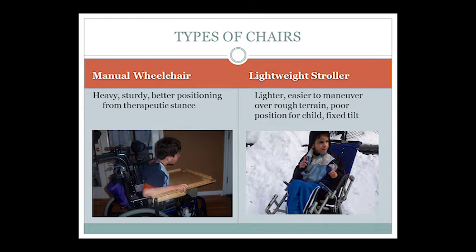You can see, this is actually my child modeling here. You can see us out in the snow. So you can navigate a lightweight stroller much, much better over mulch or snow or uneven surfaces because it has bigger, fatter wheels. So it's easier to maneuver. It's lighter. It folds up, and it can fit into the trunk of a small car.